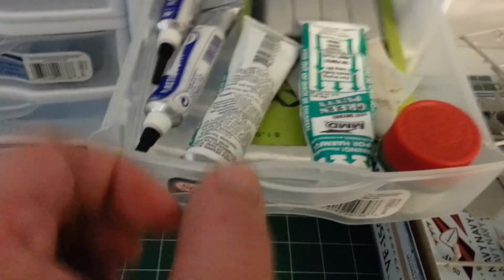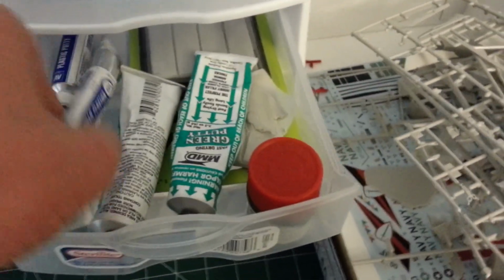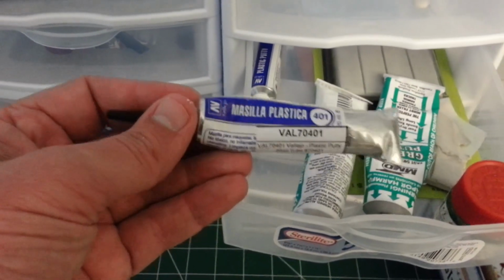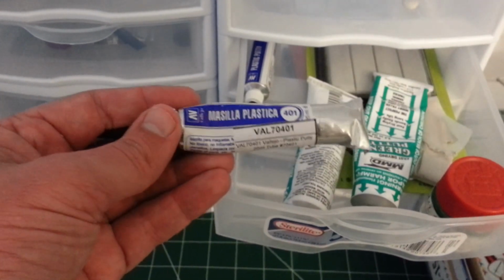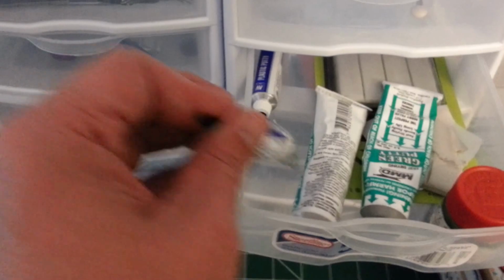Let's see what else here. This is for decal stuff. Filler, and I got some white tack in there, my homemade filler. I like using this Vallejo plastic filler because I can just basically wet a Q-tip and wipe it away. Don't have to wait and try to sand it.